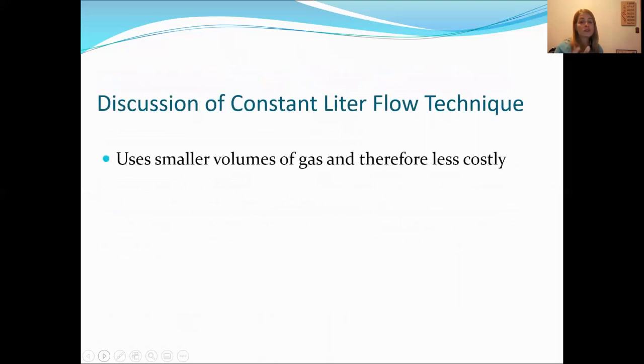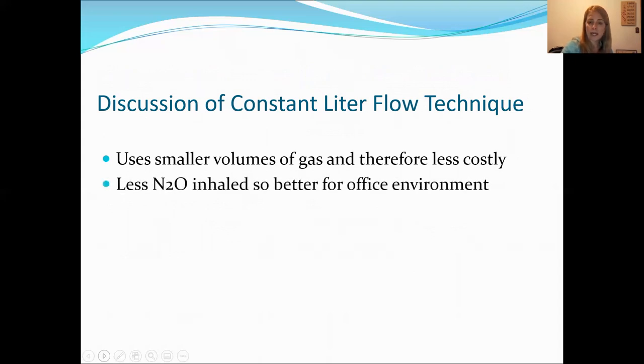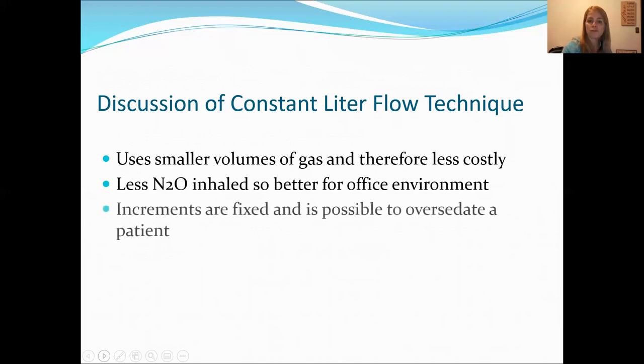So it uses a smaller volume of gas because you're turning the oxygen down and you're turning the nitrous up, and you're titrating it for the patient based on what they need. So it's less costly. Less nitrous is inhaled, so it's better for the office environment. Increments are fixed, and it is possible to over-sedate a patient. If you turned the oxygen down and the nitrous up, you could over-sedate a patient.